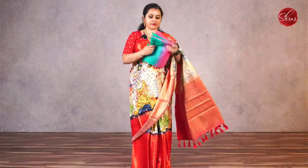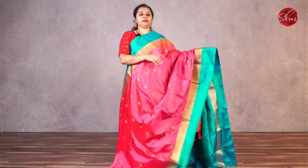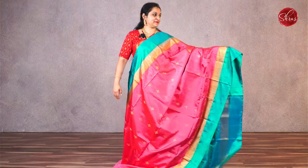Price at 6980. A baby pink with a blue combination. Plain blue borders. With jari buttas all over the body. Beautiful pallu in blue and a plain blue colored blouse. Price at 6980. Moving on to saree 32.